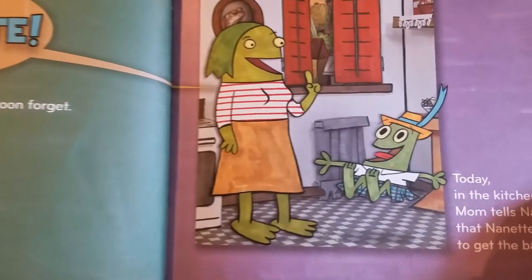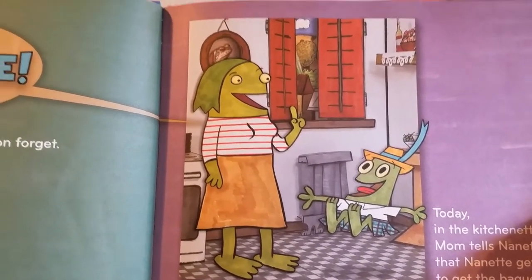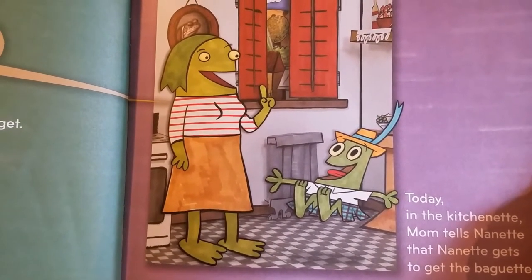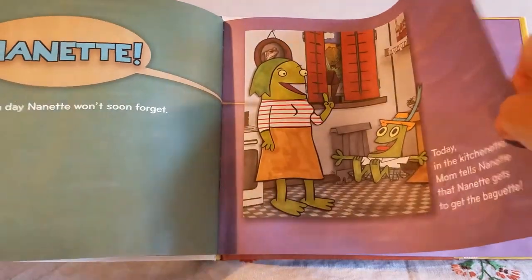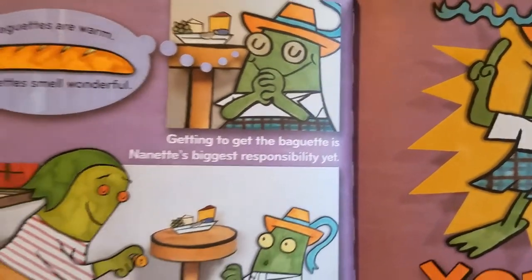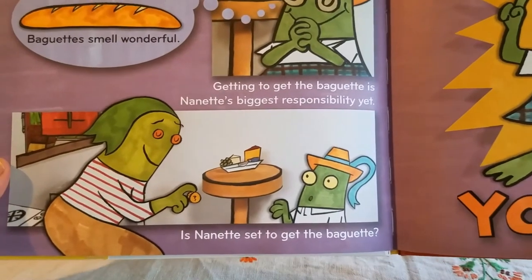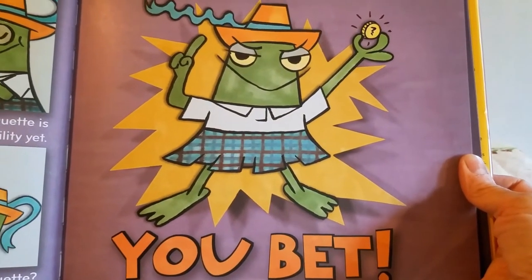Nanette! Today is a day Nanette won't soon forget. Today, in the kitchenette, Mom tells Nanette that Nanette gets to get the baguette. Yay! Baguettes are warm. Baguettes smell wonderful. Getting to get the baguette is Nanette's biggest responsibility yet. Is Nanette set to get the baguette? You bet.